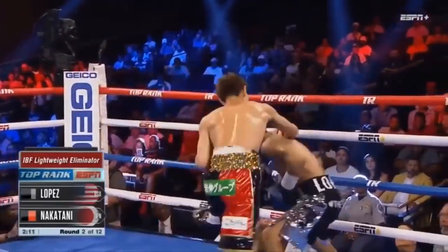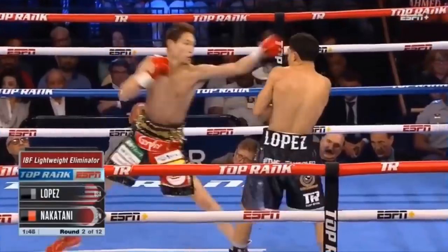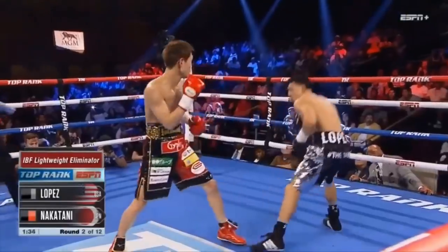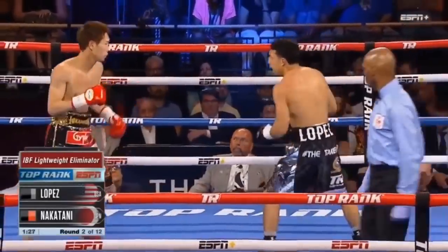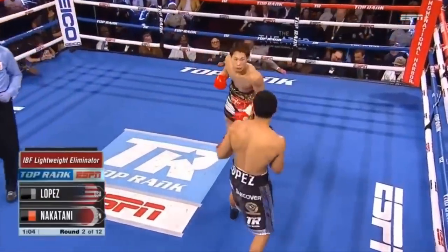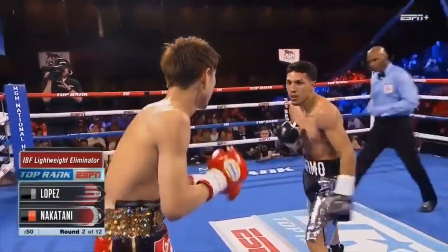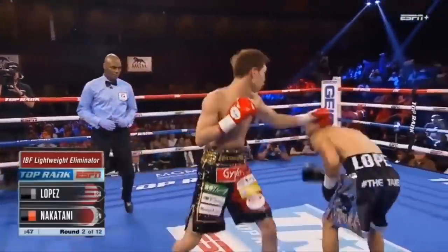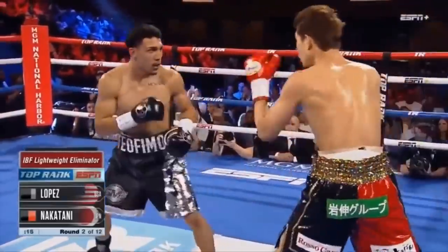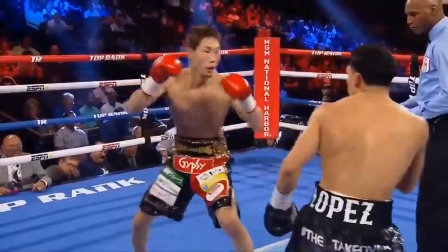Nice shot right there from Nakatani. Right hand over the top. Look for any punches coming back, and that's what Teofimo's looking for. The brow of the eye earlier here in round two. Nakatani just missed a mean right hand. Lopez has that left hand down. Nakatani seeing that coming easily and stepped back. There's that left hook. That's something that he said he wanted to target tonight. Up jab from Lopez.